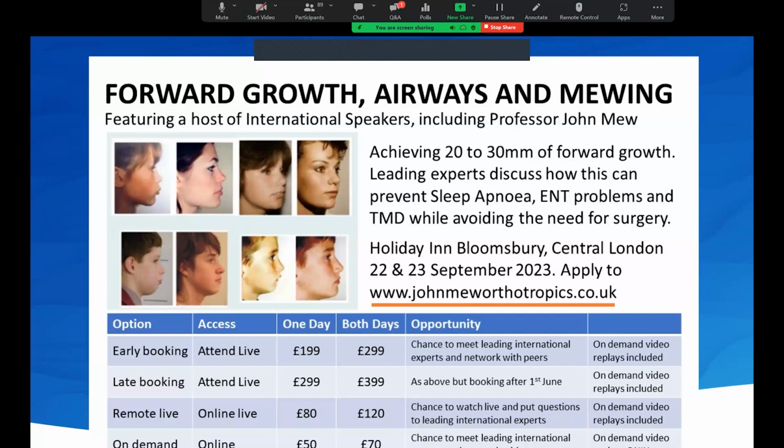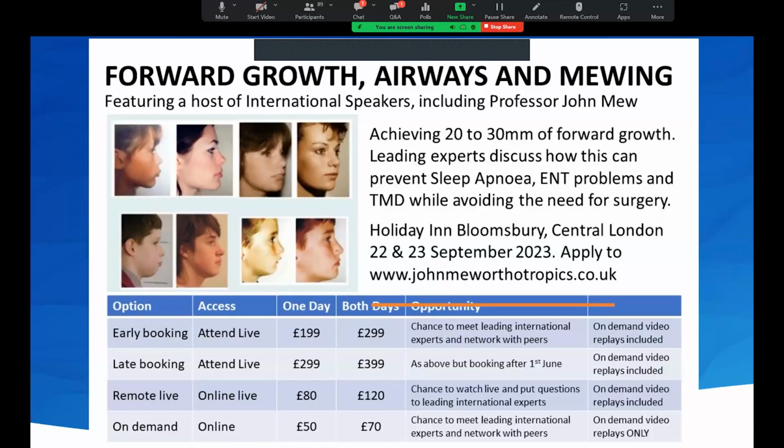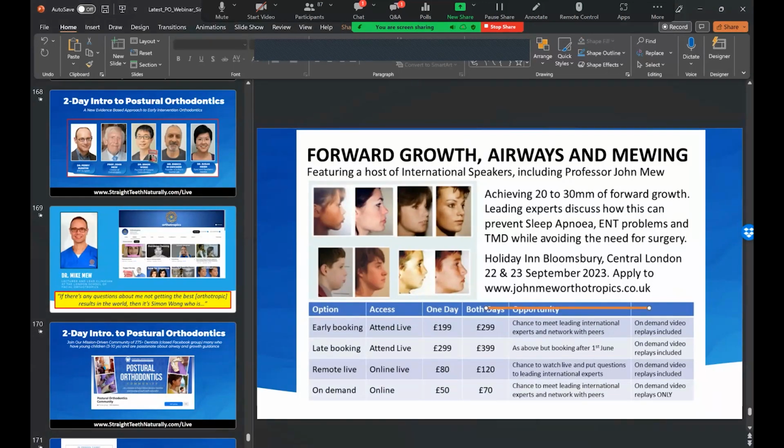And yes, I hope to have a good turnout because I see so many people who do orthotropics but achieve only 5, maybe 10 millimeters of forward growth. I don't see many people achieving more than 15 millimeters, and yet you should routinely, I mean with almost every child, be able to achieve 20 or 30 millimeters, and you will finish up with a good-looking face, like the ones on the picture there, and you will not have sleep apnea, you will not have ear, nose, and throat problems, you will not have TMD problems, you will not have malocclusion, you most certainly will not need surgery to correct your jaw, and added to all that, you'll be good looking as well. So I should recommend you to come.